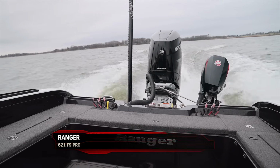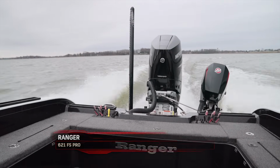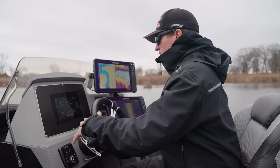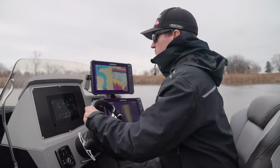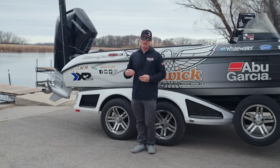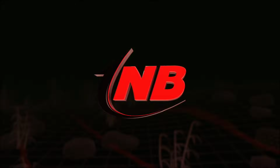And so the reason why I chose the 621 is it kind of has the best of both worlds. What we do a lot, traveling the country in tournaments, I want a boat that's the best of both worlds. It's small enough that you can maneuver it, but at the end of the day, the 21 is probably one of the fastest ones. And let's face it, who doesn't like going fast? So at the end of the day, this is the boat I chose, the 621, and it's treated me very well the last 5 years or so.